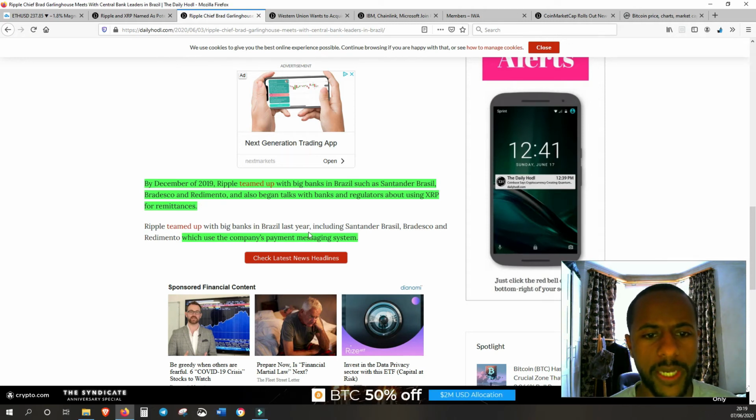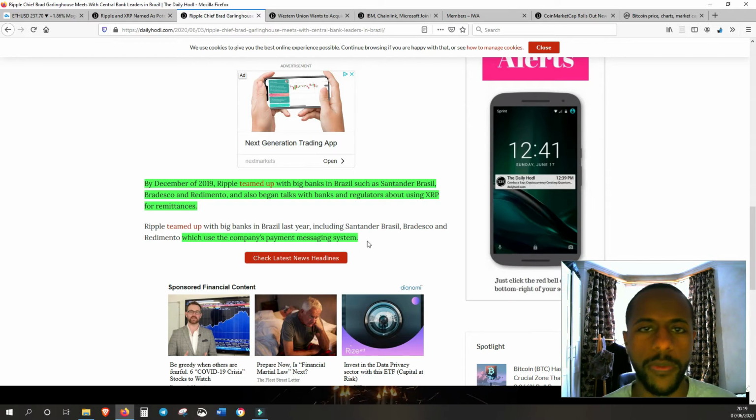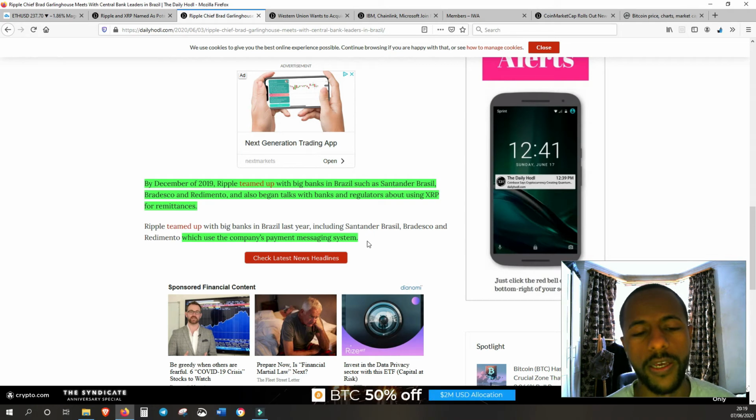And Ripple teamed up with big banks in Brazil last year, including these 3 banks, which use the company's payment messaging service. So they're already using Ripple to some extent, but they can't use XRP, the digital asset, which needs regulatory clarity or clearance. So once they get to that level, they can really start to benefit. Mexico, a country where they have given the all clear, have already started to use XRP. And the kind of growth that they're showing every month is crazy. So that growth is only going to extend to every country that gives it the all clear and allows XRP or digital assets to be used. So Ripple are working very hard at this, and it's only a matter of time, to be honest.